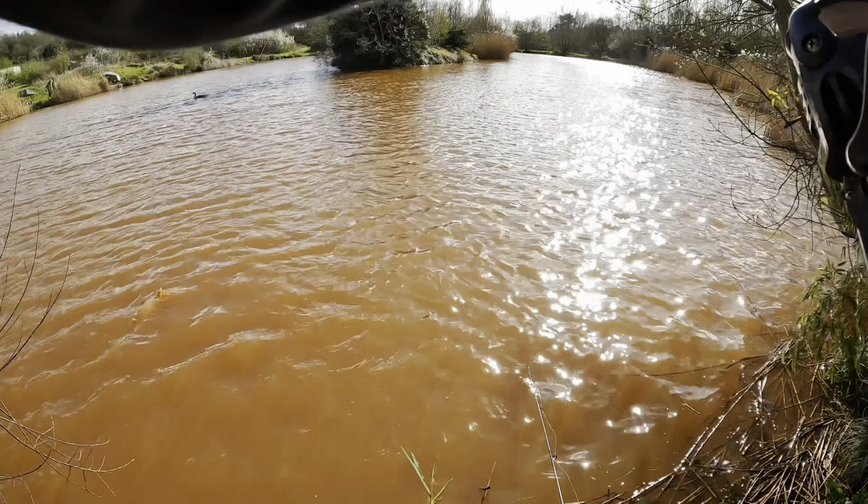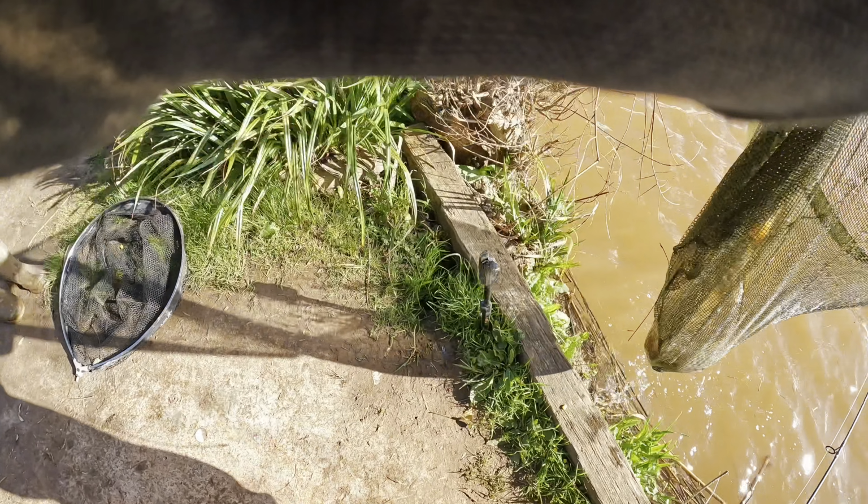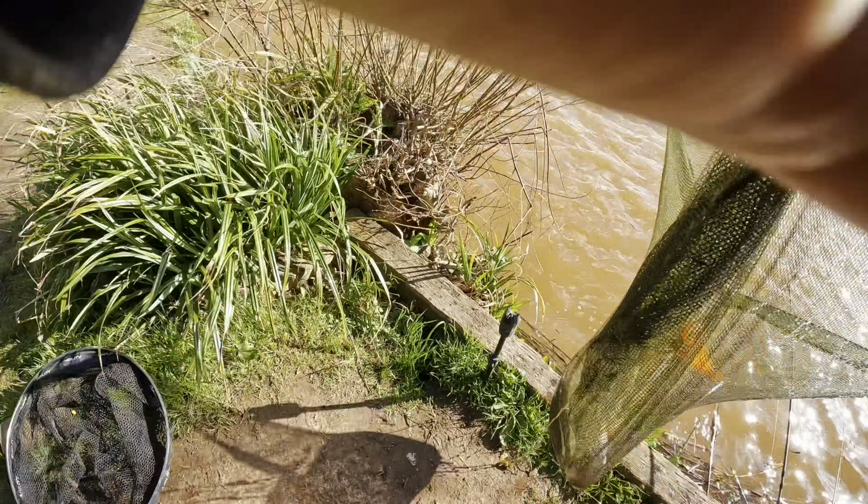Come on. Yeah, mate. I think this one's even bigger. I said that to him, but this one's bigger. Yeah, it feels a lot bigger. He's trying to get in the reeds, which is where most of them like to hang out. Yeah, he's in. I'm so worried about breaking the nets. Don't worry, mate. I don't care. Yeah, he's bigger.